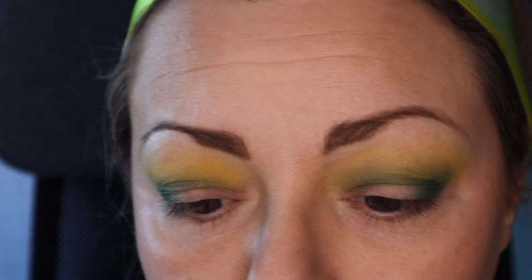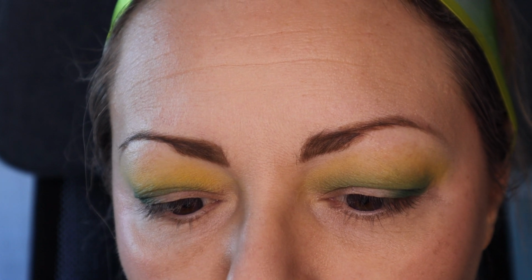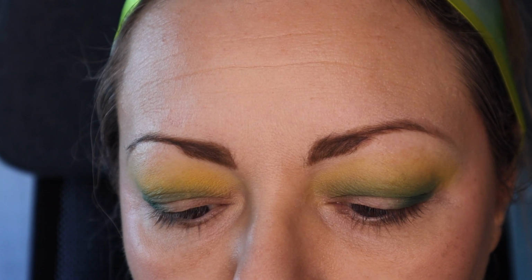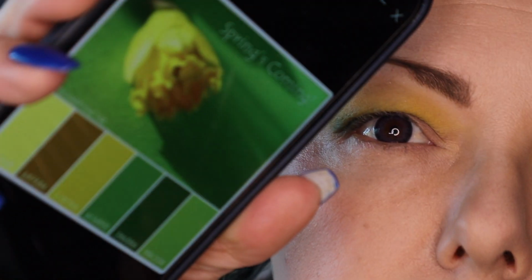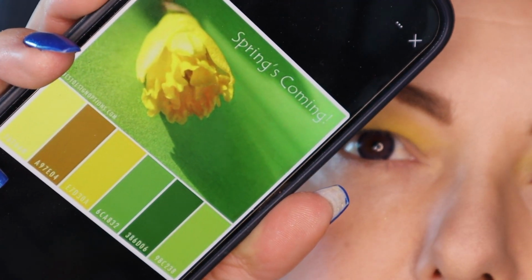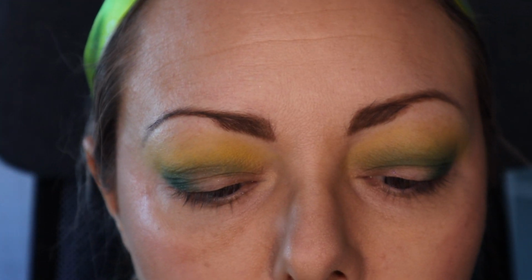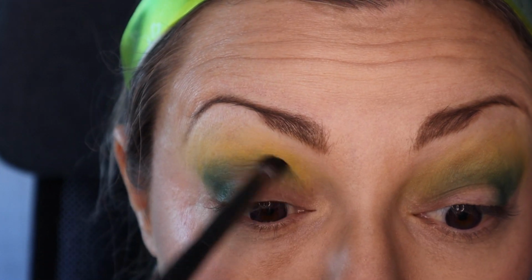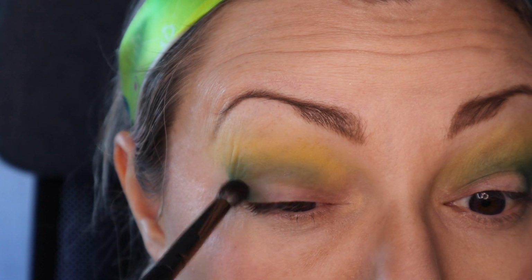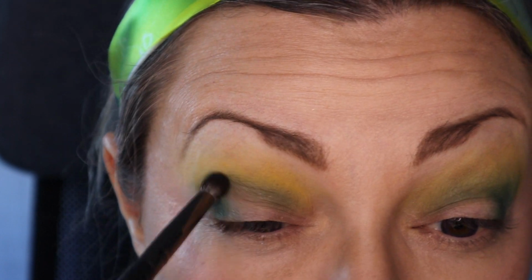I have also a contest on Instagram. Someone was asking for something yellow and green, so maybe we can do something for that. Okay, this is the picture. Spring is coming. Look at the picture. This is perfect for this palette. So I will post this picture for that look, and I will try to do three or more looks with this palette in the next days. For sure, I can do something. I will be able to do three.